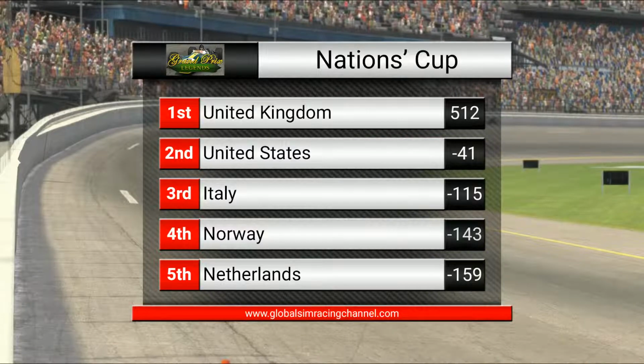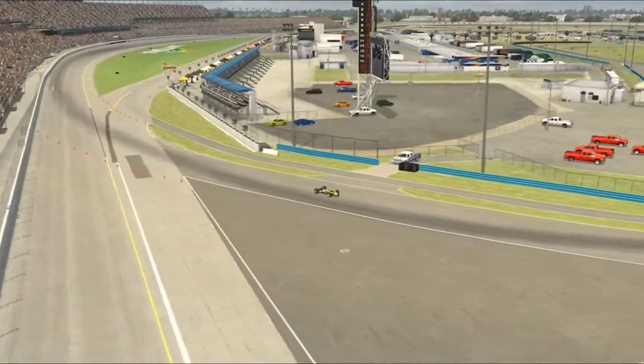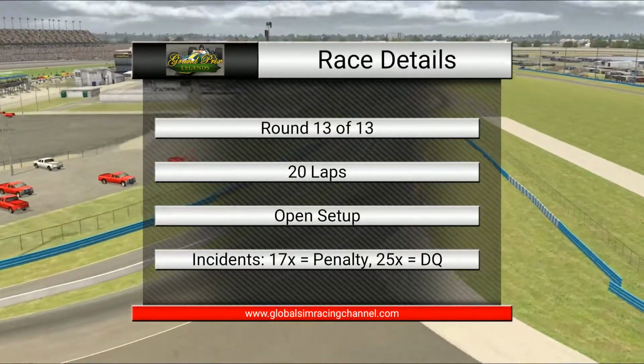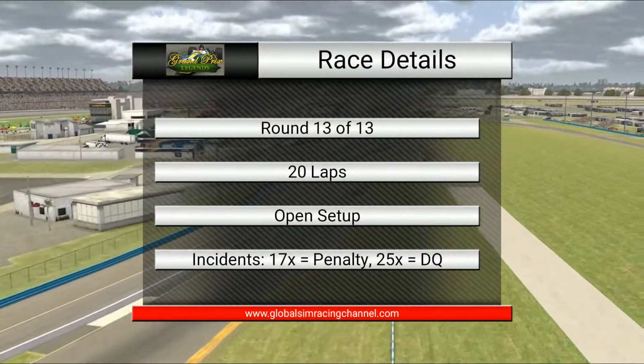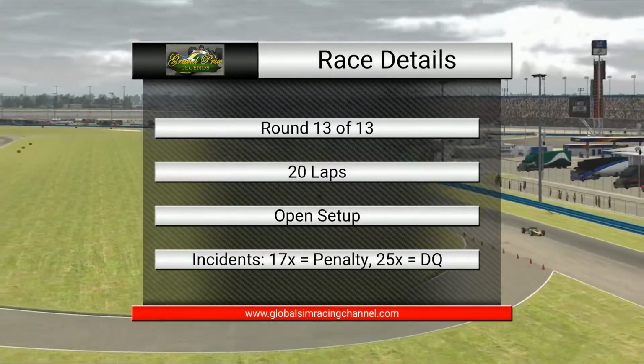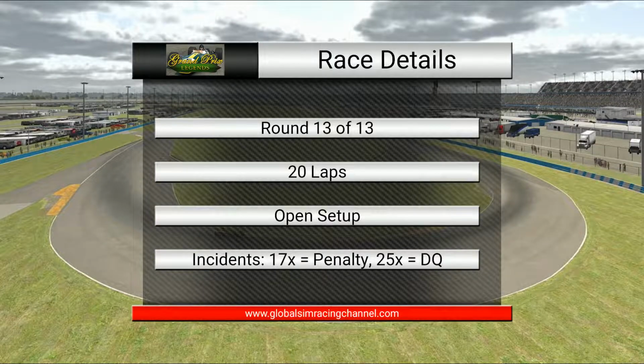Ryan, we might have some new viewers here in this last race of the season, so why don't you give them a rundown of what we can expect from today's race? Absolutely. So this is round 13 of this 13-round season. It's hard to think it, we're in the last round already because it's just absolutely flew by. The race today will be 20 laps around this track, but it might feel like an eternity.